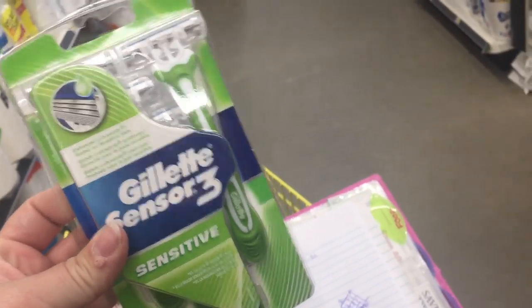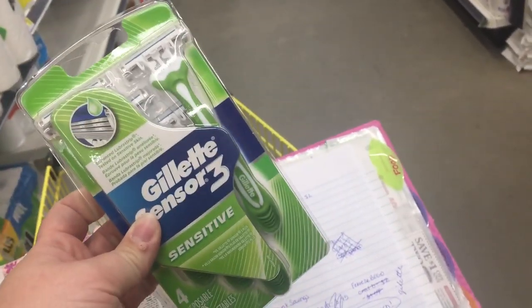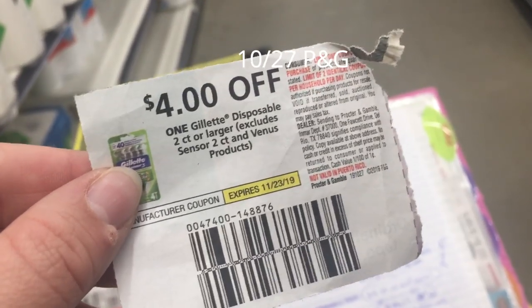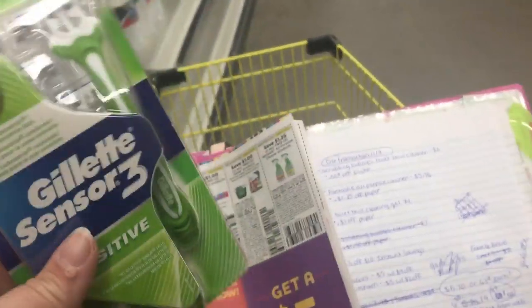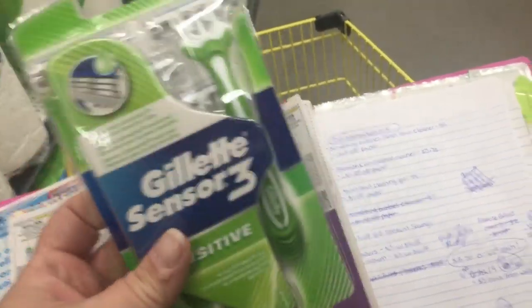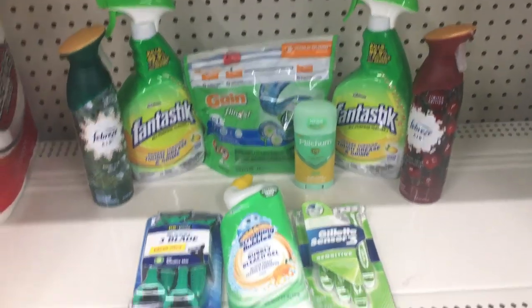Okay, you're also going to pick up the Gillette Sensor 3 Sensitive Razors. These are $5.95. We have a $4 off coupon, which I will show you here. Right there, $4 off 1 Gillette disposable 2-count or larger razors. These are a 4-count, so these are good. So $5.95, $4 off coupon, add that, and that I think is your last item. Okay, so that's what we're looking at for our last transaction.